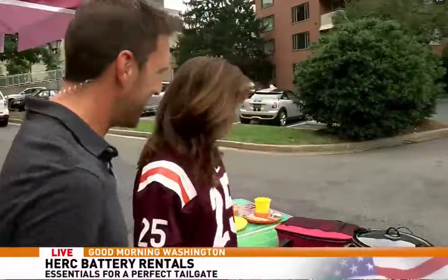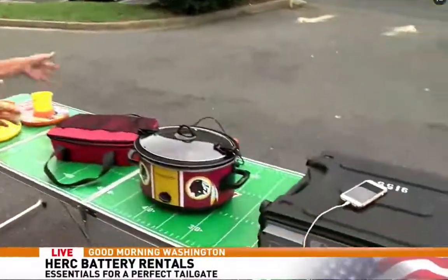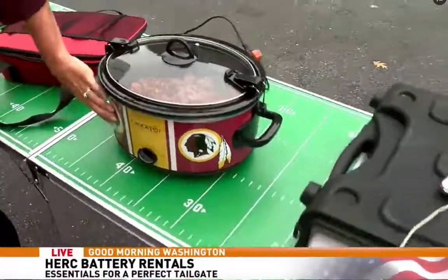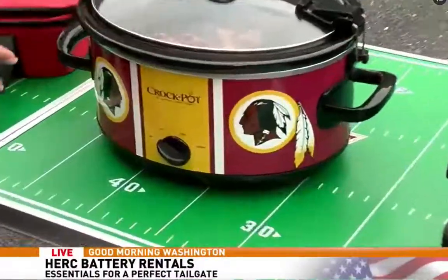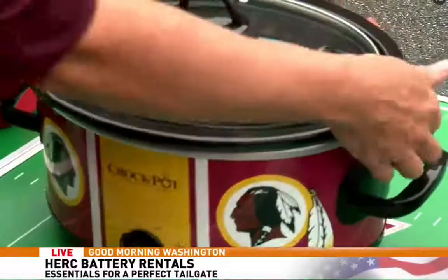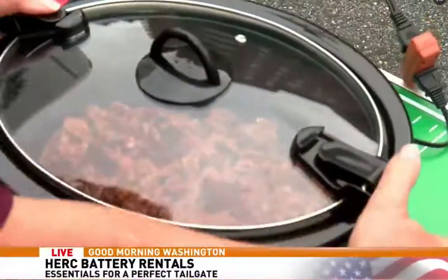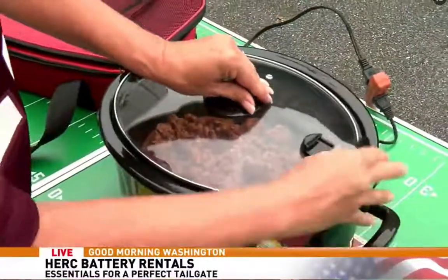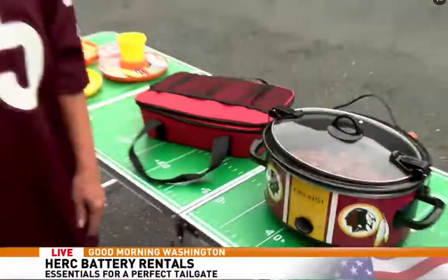I like that idea. So you can plug in your crock pot, your heating element here. Now this is awesome. Crock-Pot has just come out with the NFL license. Okay. So Redskin fans, here you go, get this. And I love this because I love crock pots. This is so it seals, so nothing will spill in your car. Awesome when you take it. How awesome is that? Love it.